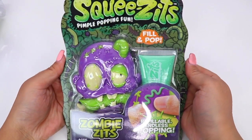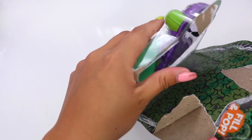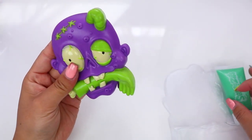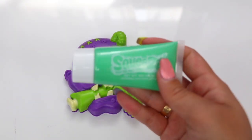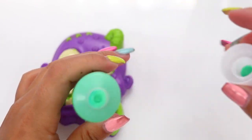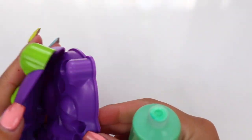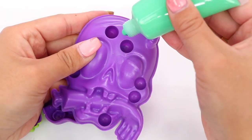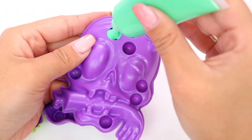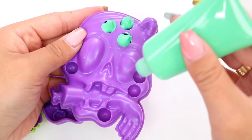Since we are now moving into spooky season, I thought it would be fitting to test out a zombie pimple popper. I paid $6.99 for this pimple popper on Amazon, which seems like a pretty reasonable price to me. It comes with the zombie face and the pimple cream as well.